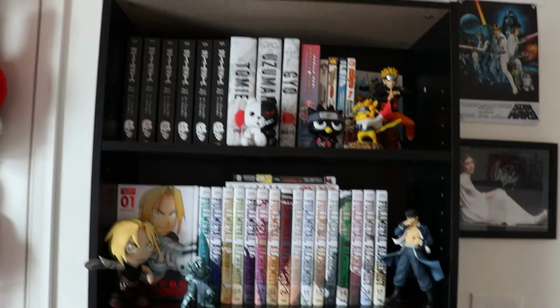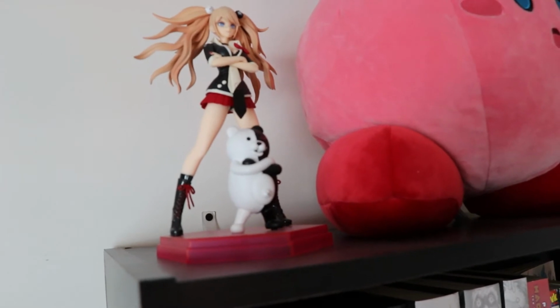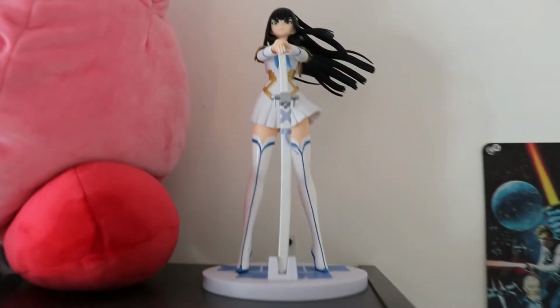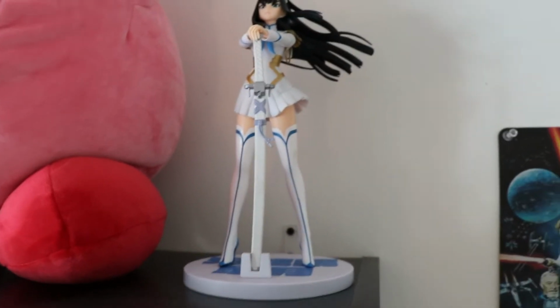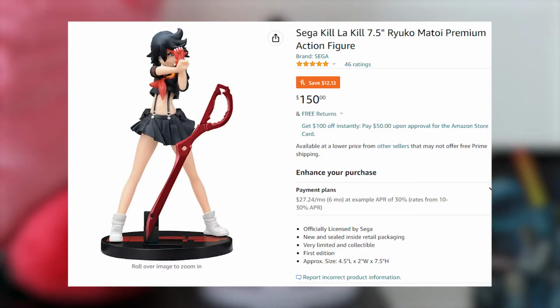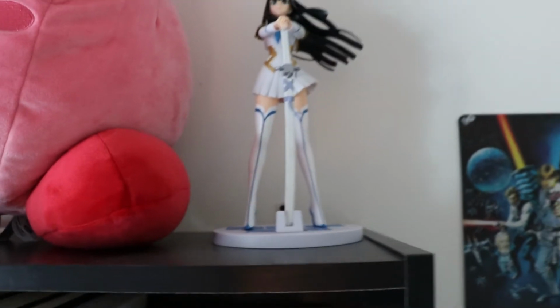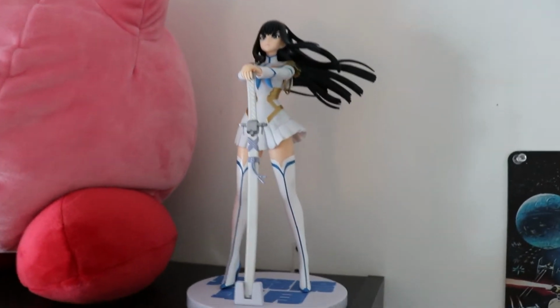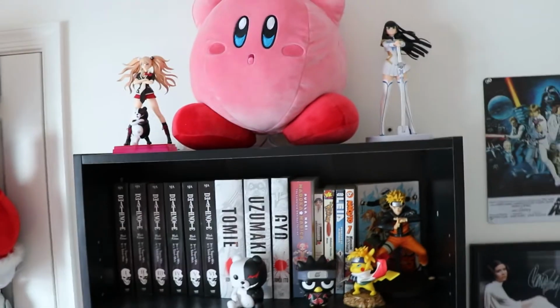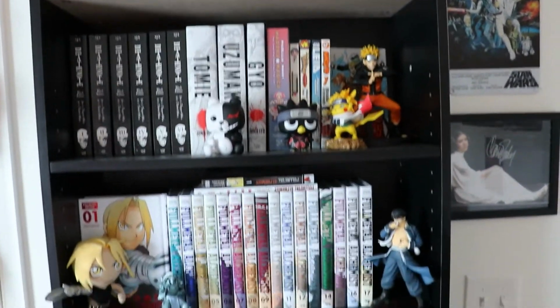Now, moving on, this is my bookshelf. I do share this shelf with my boyfriend. We'll go ahead and just share. I have a Junko Enoshima Danganronpa figure up here, and then I have a giant Kirby right next to her. And then, kind of keeping with the Kill la Kill theme, I have a Satsuki Kiryuin figure that I really want the matching Ryuko for, but it's very hard to find. This was an older figure that I got a long time ago, and so, like I said earlier, it's really hard to find figures that aren't really made anymore, especially if you want to get the whole set. But yeah, I have those two on top with Kirby, and then this is our bookshelf.